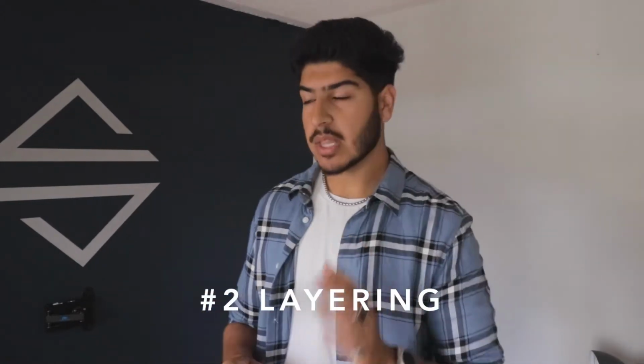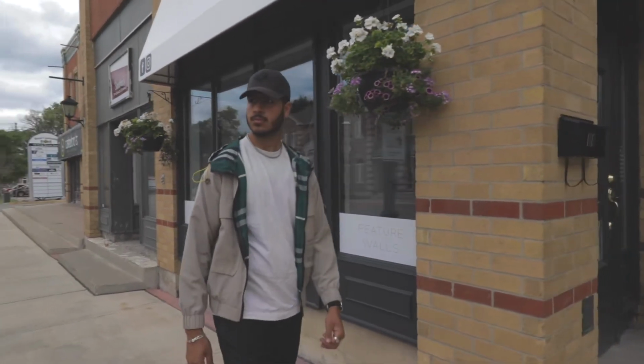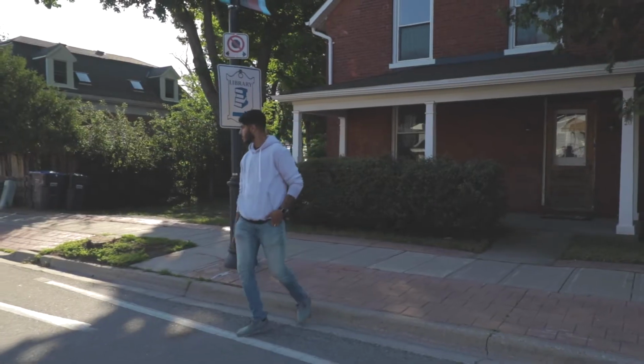Clothing hack number 2, and that is layering. Now, layering is something that I started doing instantly because I started seeing a lot more difference in the whole outfit and the look that I got. Now, with the things that I'm wearing right now, although this would look fine, the shirt just brings the whole outfit together. And this is specifically important to all my skinny guys out there.